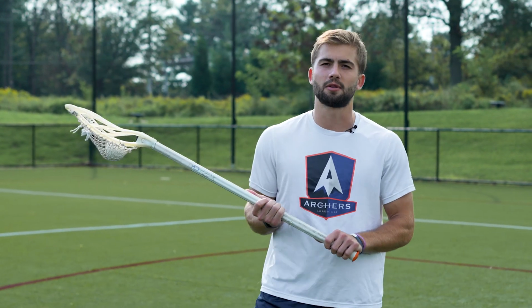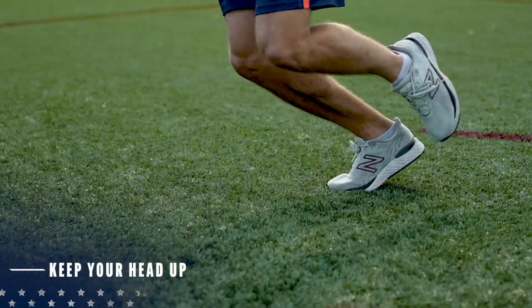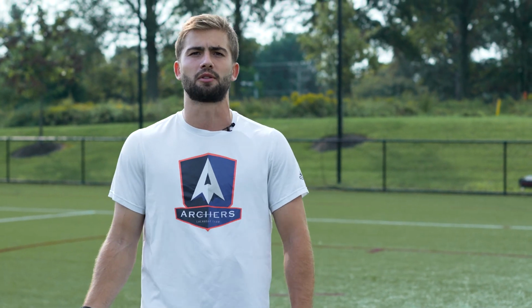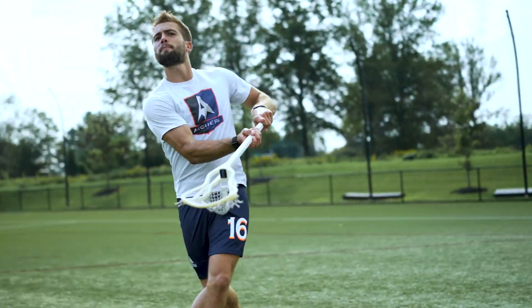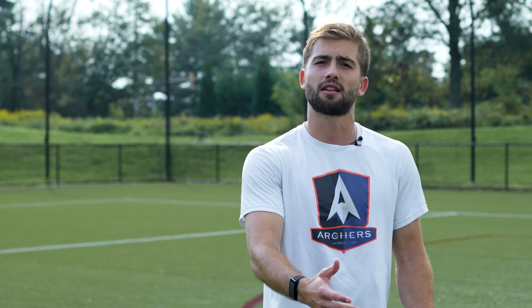So the biggest common mistake that I see with younger kids, number one, is having our head up. When our feet are moving, we need to be looking at the defense. If we're staring at the goal, more often than not, defenders can sniff that out. And as you get older, defenders get better at timing those slides to be able to double team you. If our feet aren't moving at full speed the entire time that we're dodging, we're not going to draw that slide in general. If you can't draw a slide, it's going to become pretty hard to be an elite feeder.